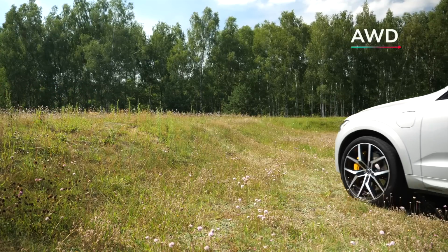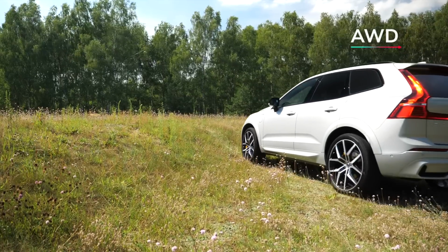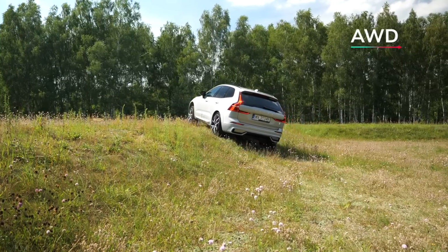And the final approach is in permanent all-wheel drive mode. This mode is clearly designed for using on the road when the surface gets a bit slippery, but not necessarily to tackle off-road obstacles.